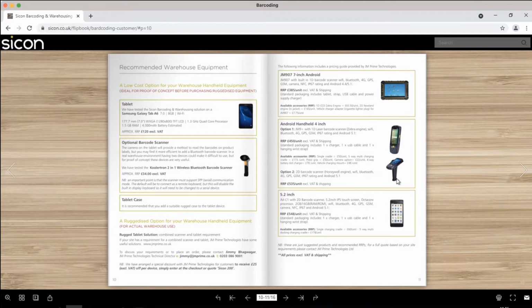It's a 2D and a 1D scanner. What that means is it will read the square QR codes as well as your traditional barcodes, similar to what I've got on my sheet here. That was my older device, the one just up here. Again, similar spec, there's a 1D. We've got some clients using just a Samsung Android tablet and a separate Bluetooth scanner. So just to give you an idea of the hardware.